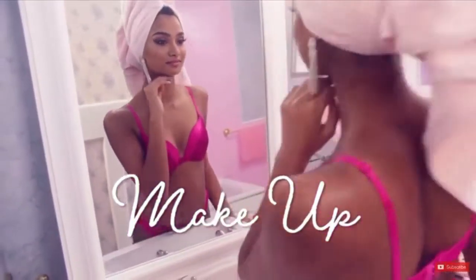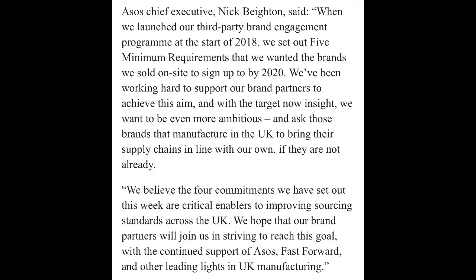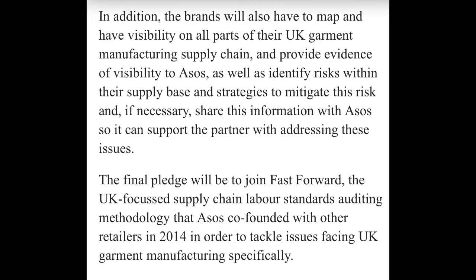Now, I'm not sure of how you cannot be aware of where and how your own company is doing its business, but nonetheless, the fashion retailer ASOS is now urging third-party brands to sign the transparency pledge, launched in 2016 by 9 charities, including Human Rights Watch, which will require them to publicly reveal their manufacturing supply chains.